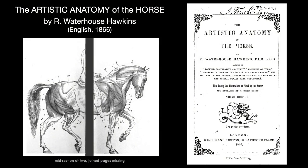The Artistic Anatomy of the Horse by Hawkins, published in 1866, presents a more romanticized horse rather than a classical one. Select image plates reveal the preferred horse type of this century by the gentry, one that is more fine-boned, having a shorter, well-defined croup with a higher tail set, a slender arched neck, and wild eyes.